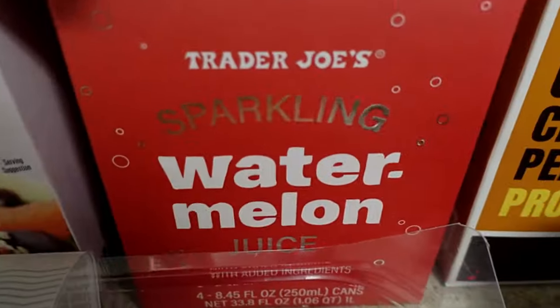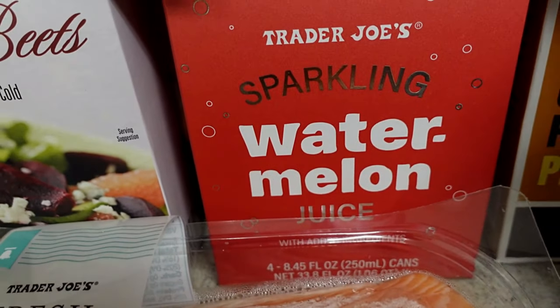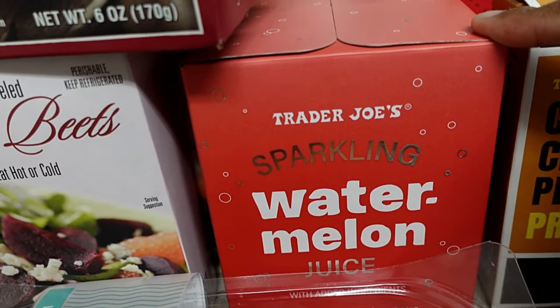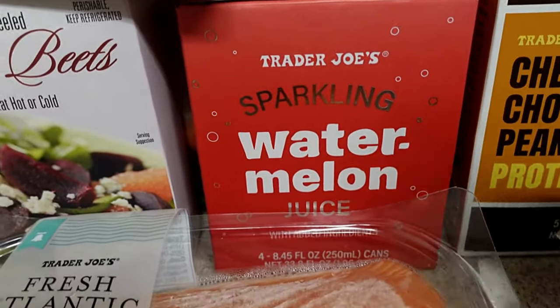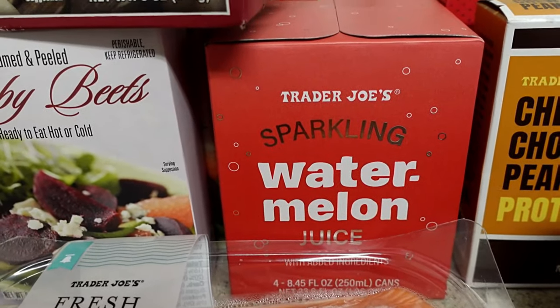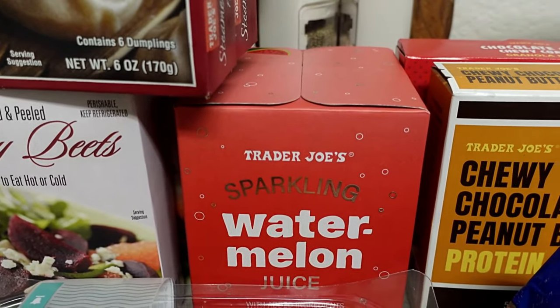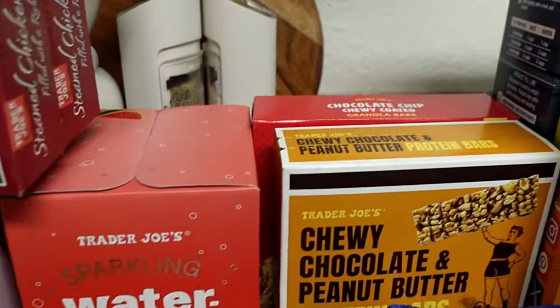I got Trader Joe's sparkling water, and this is the watermelon flavor. We tried pretty much all of the flavors. There's just certain ones that we absolutely love, and this one is really good. So if you guys have not tried their sparkling waters, I would suggest trying the watermelon. If you have, let me know how you like it out in the comments.